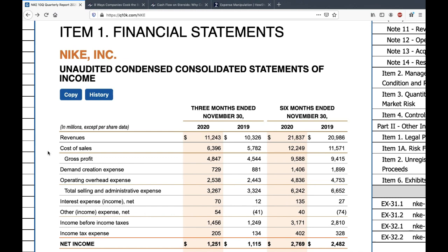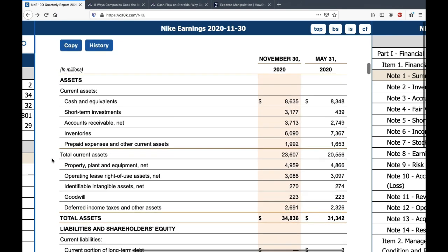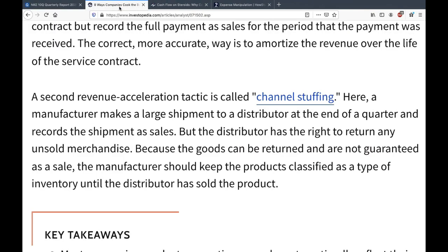And one of the ways of looking at that is checking their inventory. So if you go to their balance sheet, so this is the balance sheet of Nike here, and you can look at their inventory here in the assets, and here you see Nike had $6 billion worth of inventory. And when you spot a huge surge in sales in one particular quarter or 2 quarters, and that is accompanied by a sudden drop in inventory, that should ring alarm bells. Many companies do that to manipulate and inflate their sales and make them look much better than they actually are. And in financial language, it is called channel stuffing.